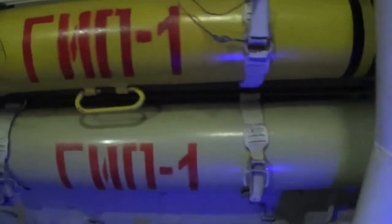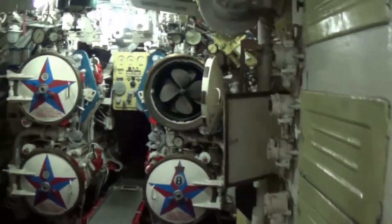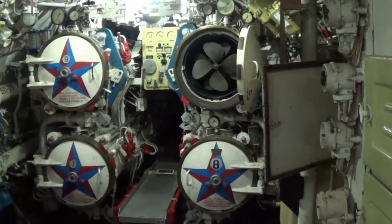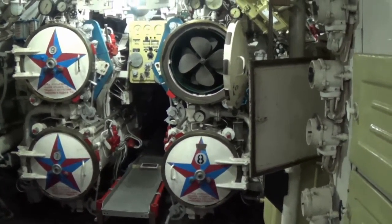Huh. Amazing. And some more torpedoes. Huh. So they have them at both ends. Did not know that. Torpedoes in the front and the back.